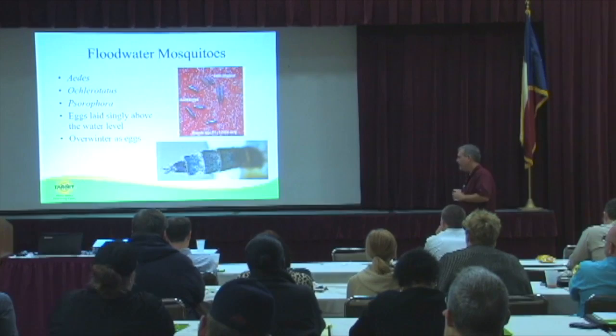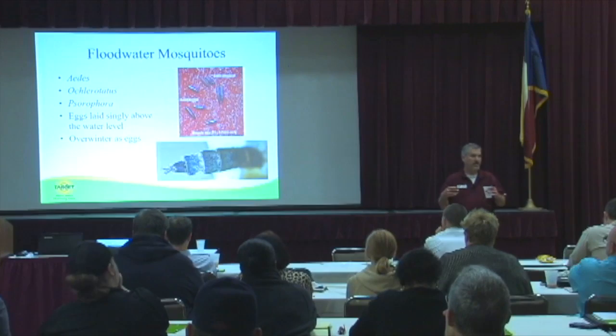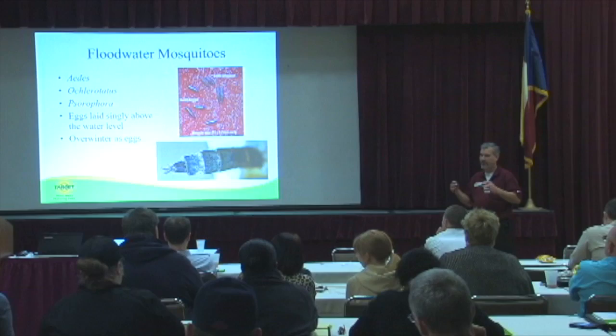Okay, floodwater species. These are ones, again, that lay their eggs in areas that are prone to flood. Okay? They don't actually lay their eggs on the water surface. Now, there's a couple of them that I would associate with floodwaters, and that is container breeders, Aegypti and Albopictus, because we see them in containers.